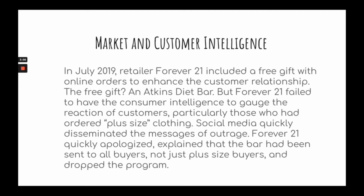So there was a big scandal on social media and a lot of messages of outrage, because how is it possible that they send these gifts to people. And also because they thought they were specifically sent only to the people that ordered plus size. So Forever 21 had, of course, to quickly apologize, explaining that the gift was sent to all buyers and not just the plus size buyers. But of course, it was not enough, and they had to drop the program. And this had a big impact on the image of the brand.